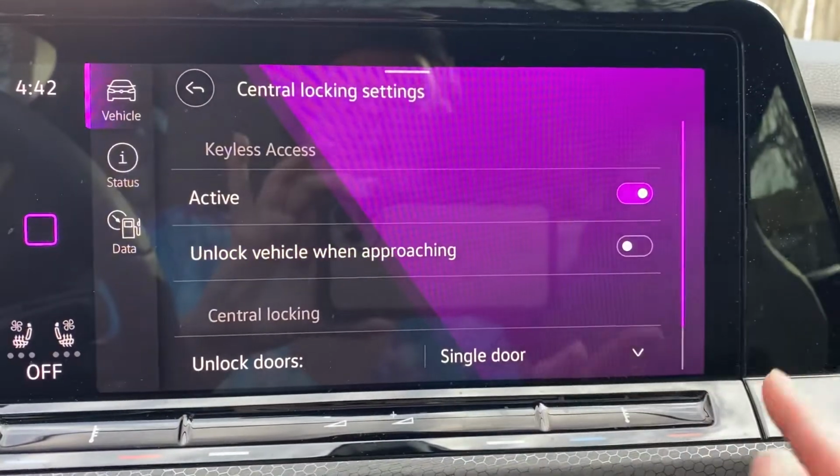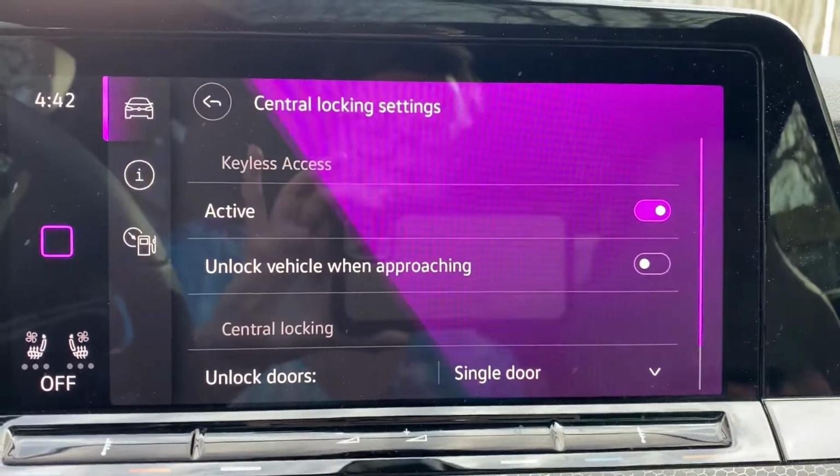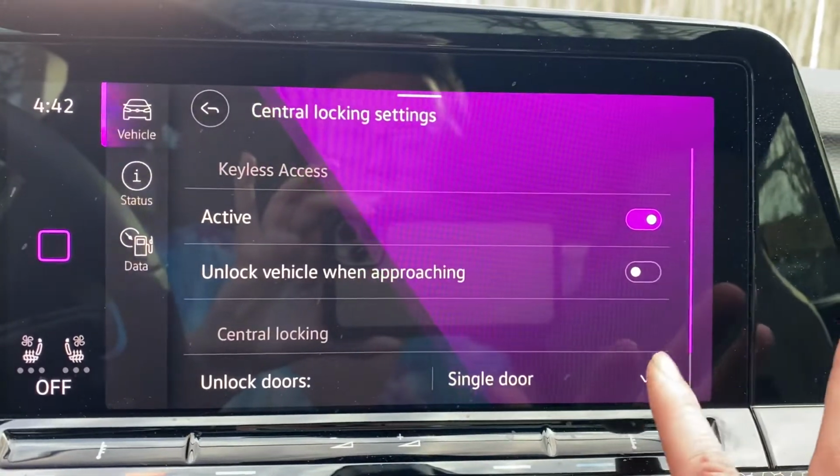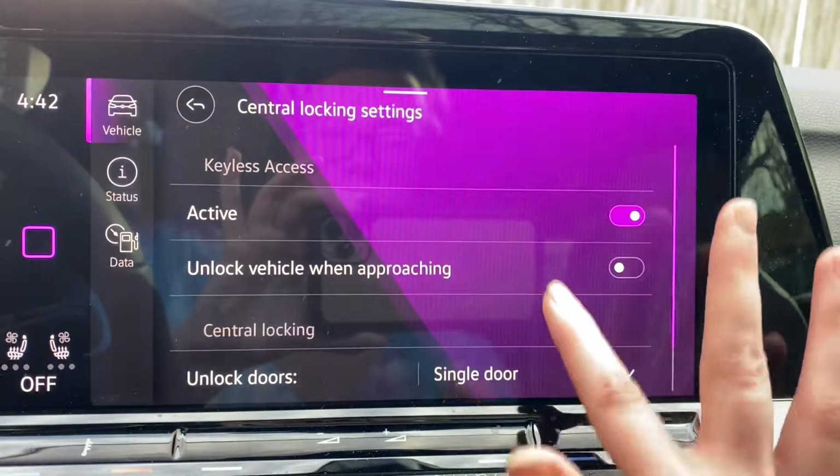I'm going to turn this off because I don't really like that feature. It's nice, but if I walk away from my car, I don't know if it's going to self-lock again. Okay, so let's scroll down.